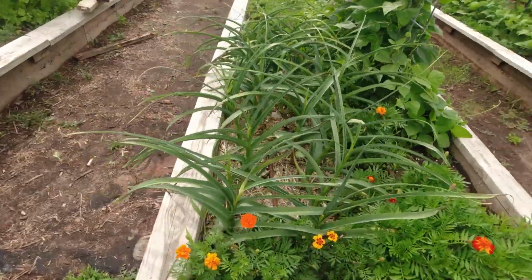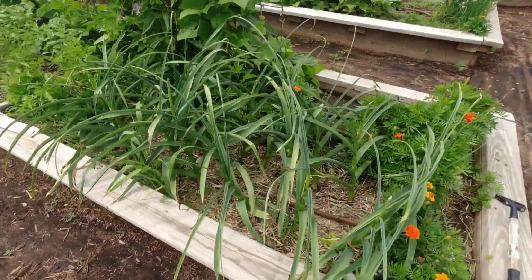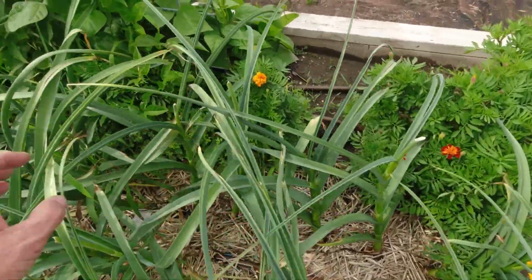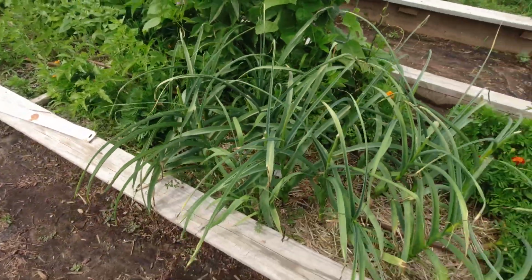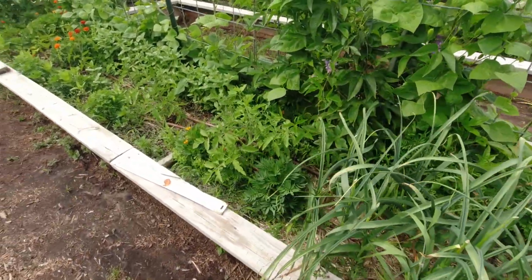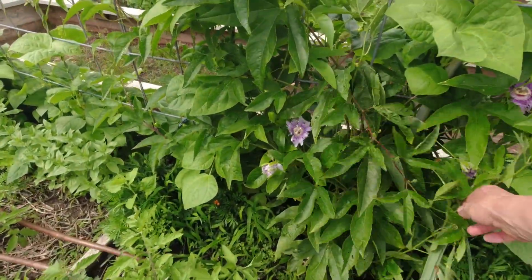There's my garlic. I think the garlic is getting close to harvest. We cut the scapes. There was one that escaped. It was still in here. Maybe I cut it off. But yeah, we cut the scapes off and stir-fried them and put a little soy sauce and mixed them with sunflower seeds. And man, that was good. It was very good. They have a mild garlic flavor.